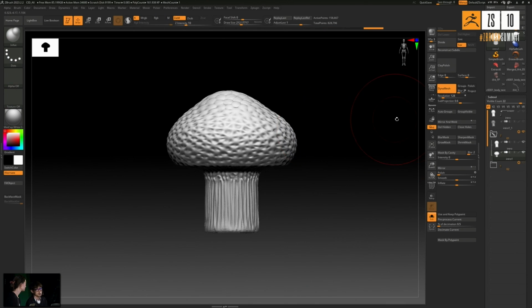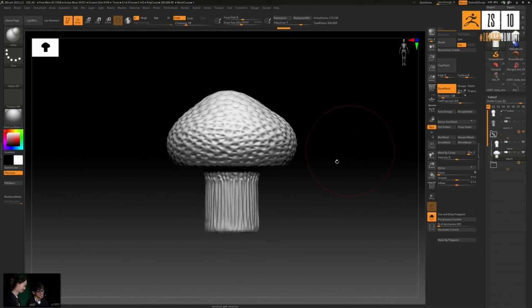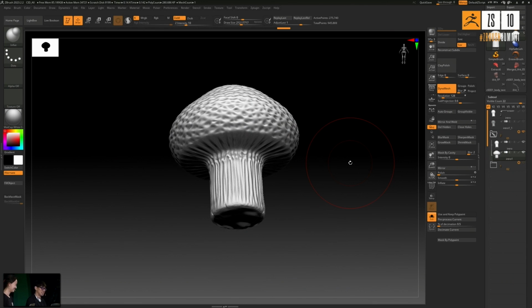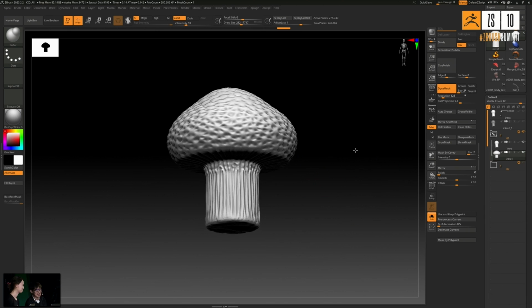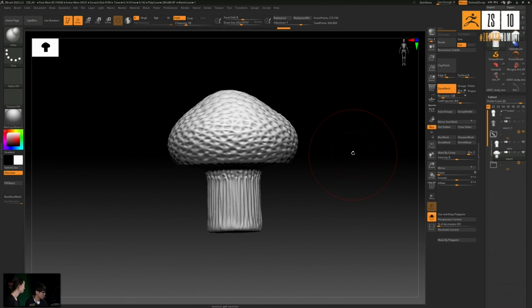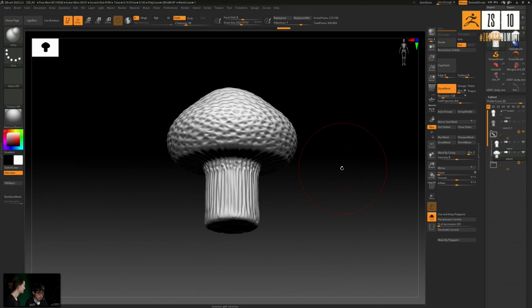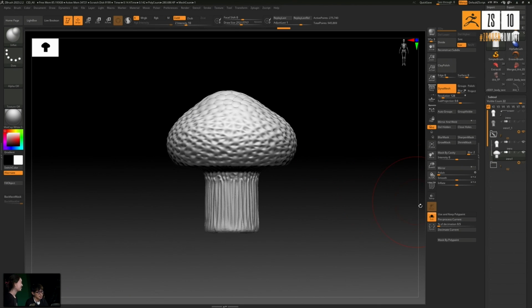This is the icon. So that was a joke, but now we have what looks like a mushroom.